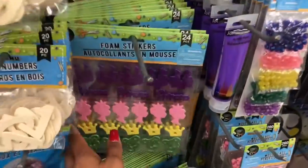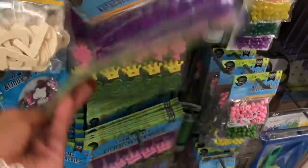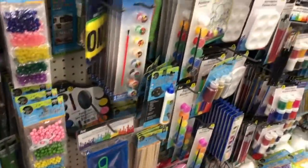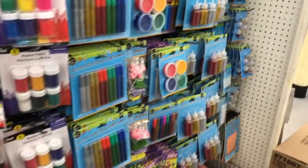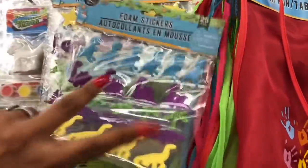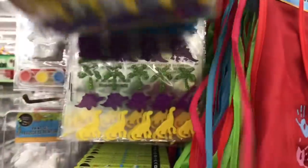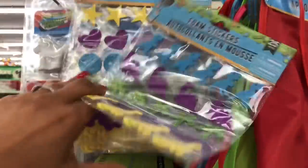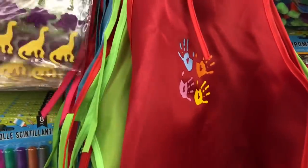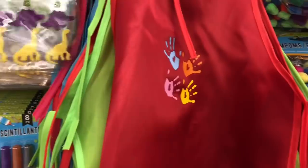These are cute. Foam stickers. There's a lot of people in this Dollar Tree. So they have all these, and then they have these little animals. Those are cute. Little foam stickers. I like those. And then I like the little aprons. Those are really cute. Okay, let's keep on looking.